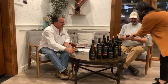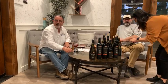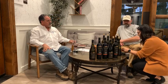Sadie says she likes to pair a pulled pork sandwich with a glass of wine. That's a good one, too. Yeah, that little bit of sweetness with pulled pork.